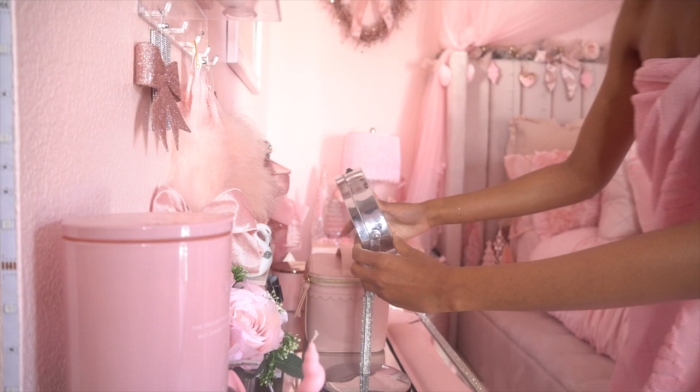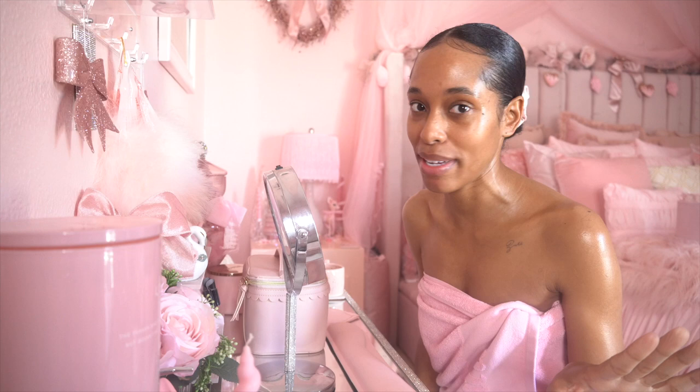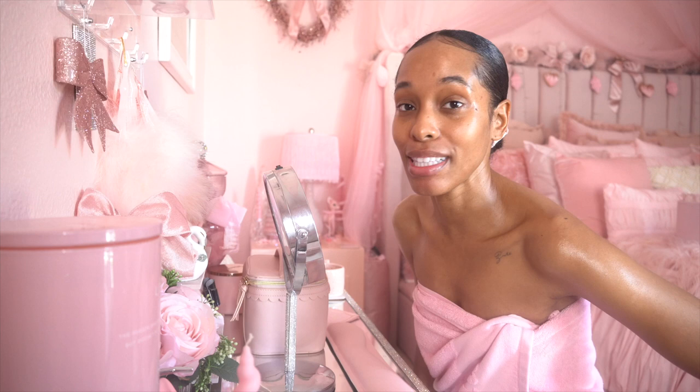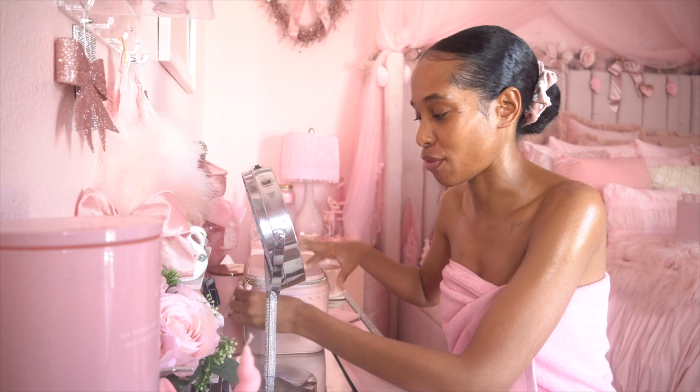I do not wear makeup when I go to class. Anytime I go to dance class or any of my conditioning classes or workout classes, I literally do my skincare, put on chapstick or lip balm or maybe a lip gloss, and that's pretty much it. But for the sake of this video, I am gonna apply a little bit of makeup just to give you guys an idea of what you can do if you're not comfortable going without any makeup on. I'm just gonna go in with some mascara.